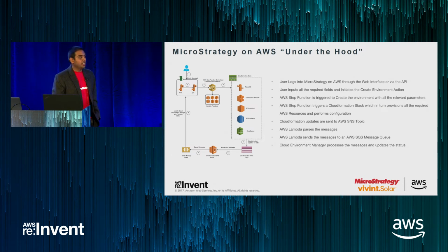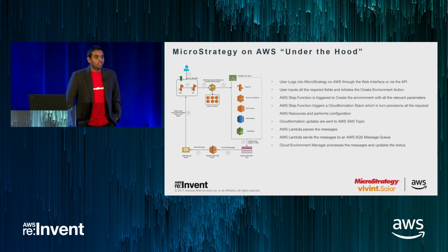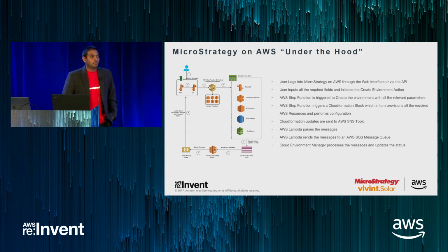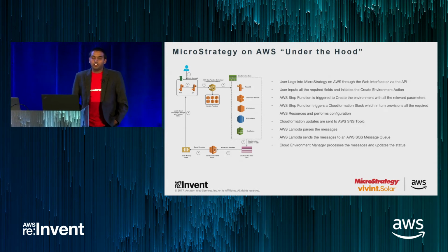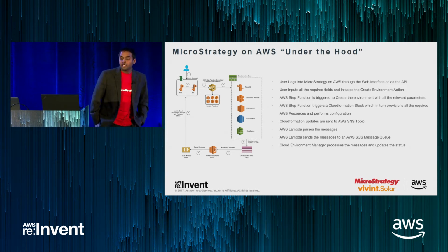After you create the environment, this is our step 2. Step 2 is actually deploying the MicroStrategy platform in your account. For the deployment, we use all the Amazon services. One of the key services that we use for deployments is step functions. They provide us a way to orchestrate all the lambdas that have already been deployed in your account. Based on the inputs to the step functions that are made to execute a particular set of lambdas, and for example, right now you're trying to create an environment.